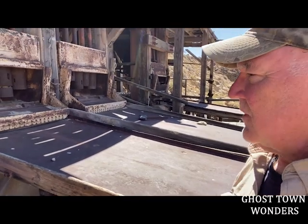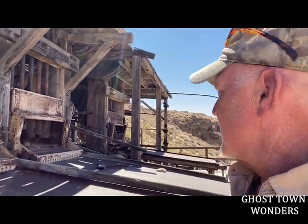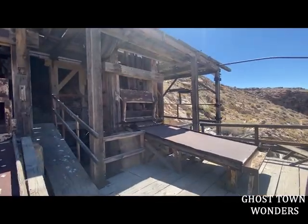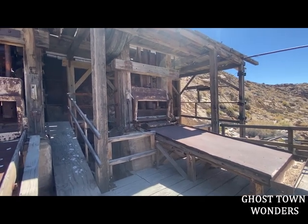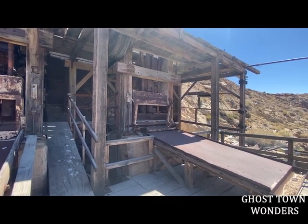As you can only imagine, this whole operation was enclosed in a tin shell, metal building, and the noise must have been horrendous. But this is one of the most intact stamp mills I've seen. 1, 2, 3, 4, 5, there's 10 stamps, plus I'm not sure how many more over there. Let's go take a look over there. I believe when the mill was upgraded, remodeled, they added these 5 stamps in 1910, which made up for a total number of stamps at 15.